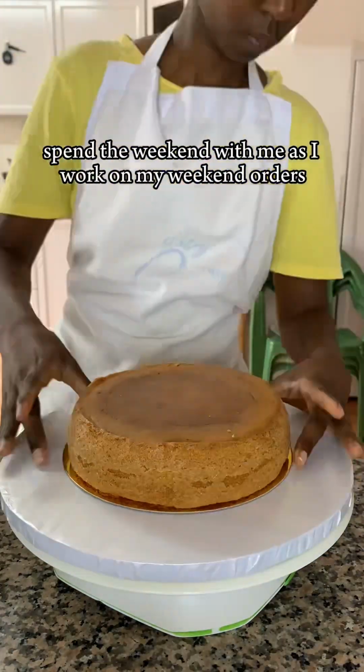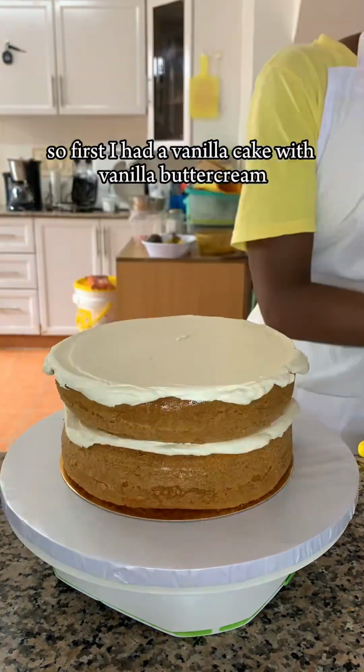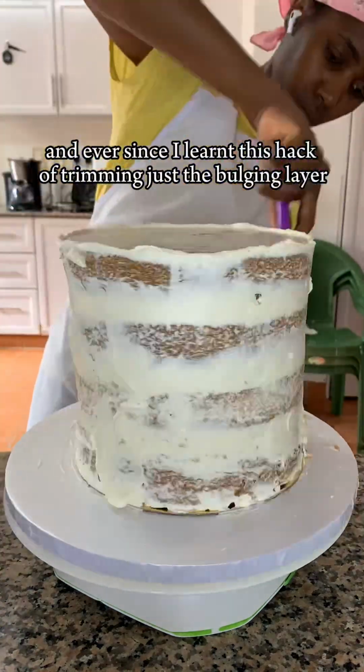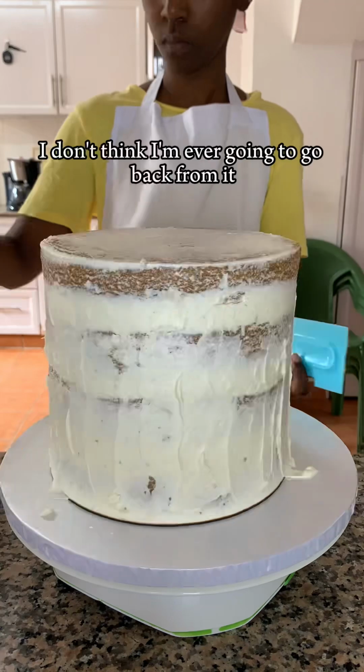Spend the weekend with me as I work on my weekend orders. So first I had a vanilla cake with vanilla buttercream. And ever since I learned this hack of trimming just the bulging layer, I don't think I'm ever going to go back from it.